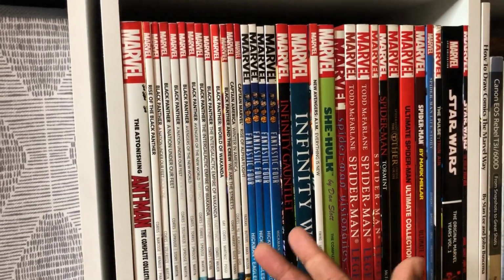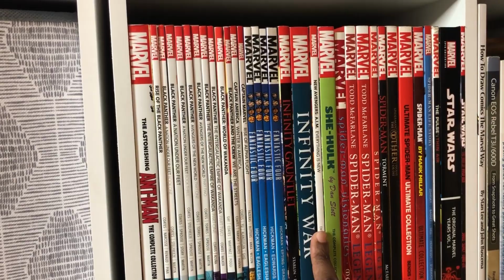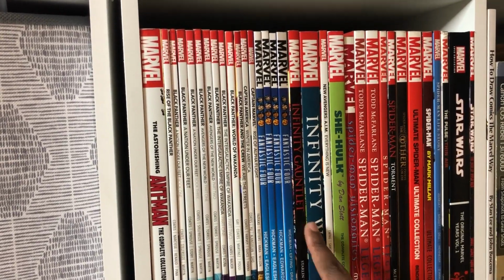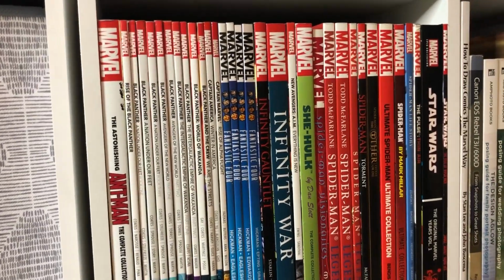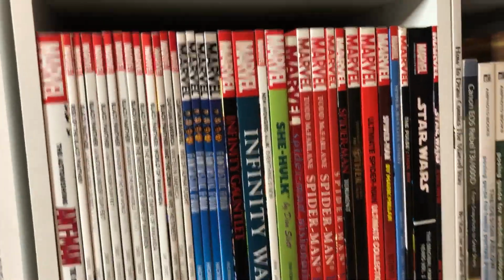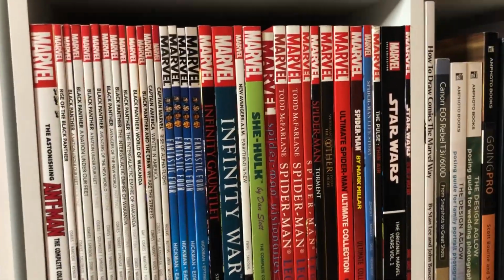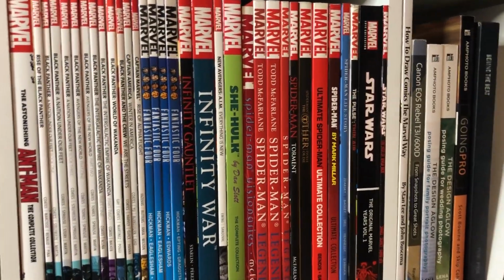I don't know why I bought these. I guess I bought them because you're supposed to read them if you're ever into Marvel, because they're such seminal stories, but I'm not a big cosmic guy, and I'm probably never going to read those, so I'll probably give them away. That new Avengers, which is clearly a duplicate there. She-Hulk by Dan Slott, which I got at Ollie's. You guys saw that haul.